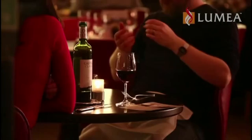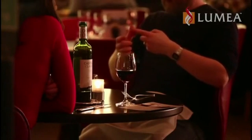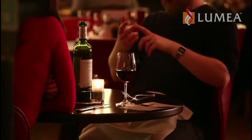And what I love about the Lumea lamps is the different styles that suit the different areas in the hotel. So what I have in the restaurant is different to what I have in the terrace, and is different to what I have in the lounge. Behind here, for example, I think it looks great on the tables.